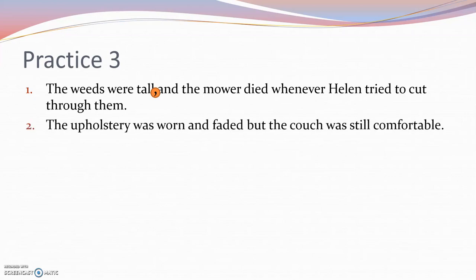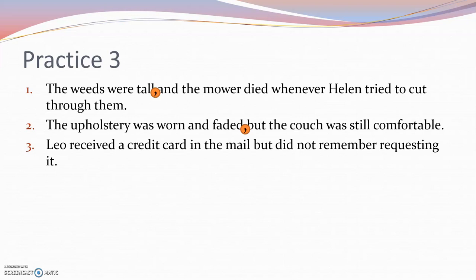Number 2. The upholstery was worn and faded, but the couch was still comfortable. So we look before the but, and we look after the but, read through it, and we determine that they're two independent clauses, and the comma goes after faded. Number 3. Leo received a credit card in the mail but did not remember requesting it. So you're going to zero in on the word but, and you're going to read before it, and you're going to read after it, and hopefully you recognized did not remember requesting it as a dependent clause because it's missing a subject. So there is no comma in this sentence.